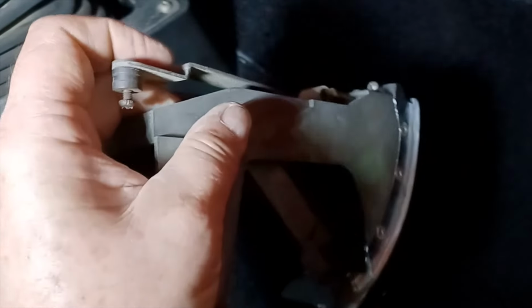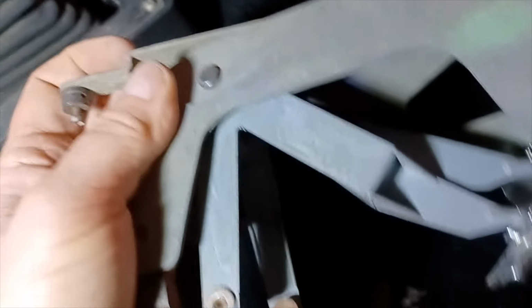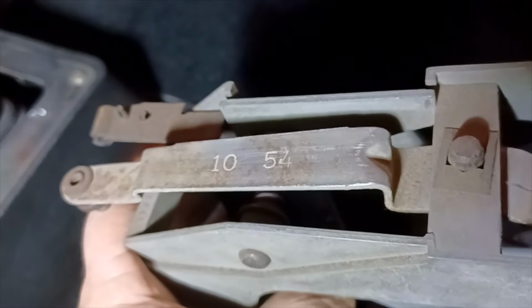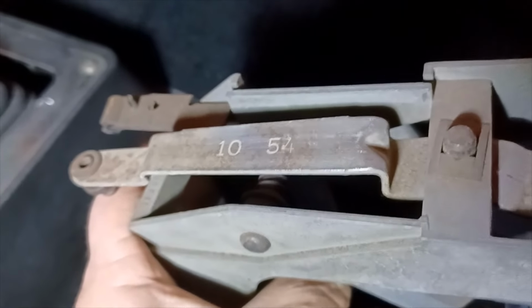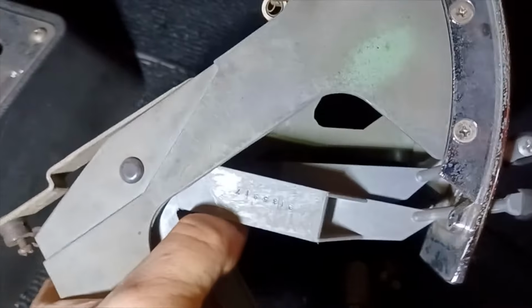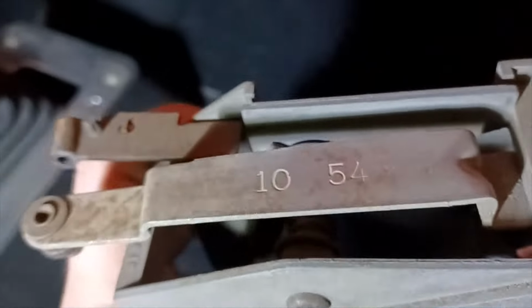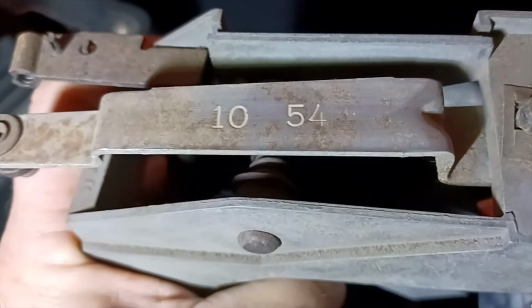I'm not exactly sure. One of the things, after replacing these arms, I know these were replaced. The top assembly for the fan was never replaced. And lo and behold, look what I found: 1054 right on the fan control arm. So I think that's what happened. I think the original control arms is what got the stamp. And this one actually was stamped with a punch set.